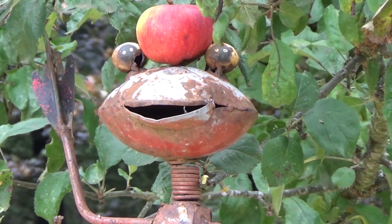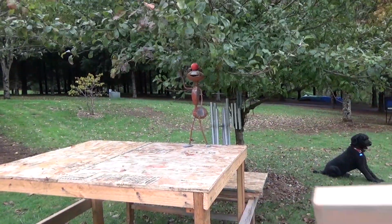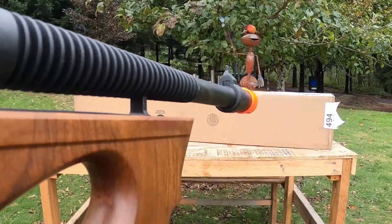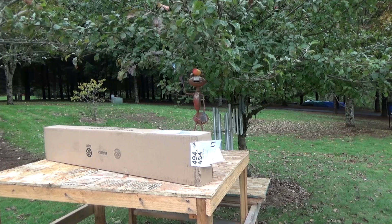Alright guys, we're just gonna get right into it. The gun you've all been waiting for: the Semi-Auto Marauder, or SAM. Hardcore stats.